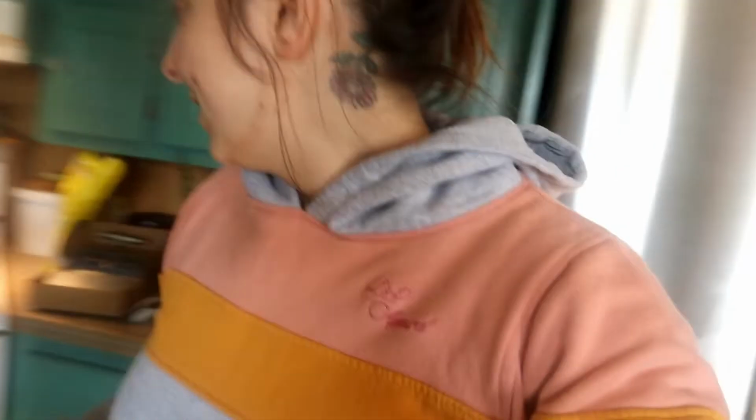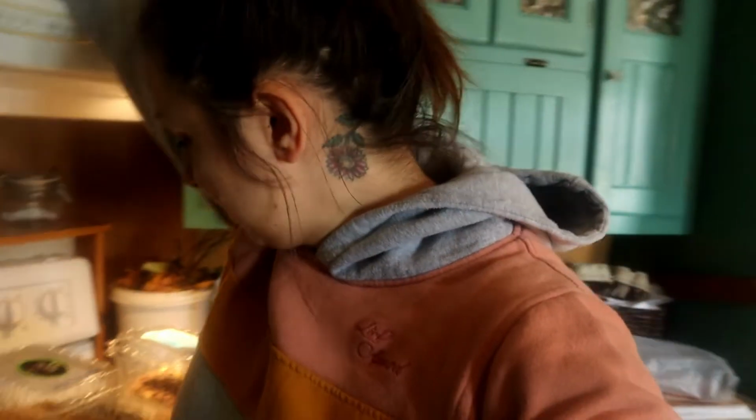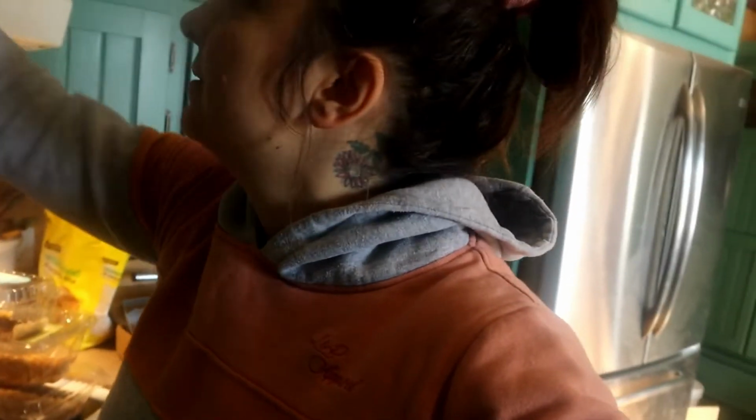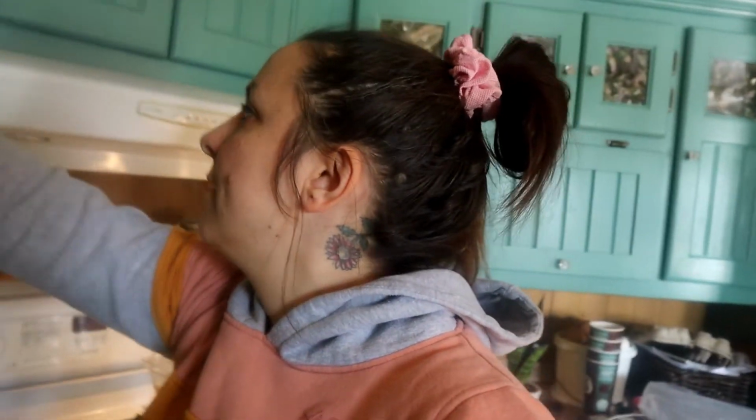So there we have it. We have our seven types of microgreens. I do have two or three more types of seeds, but that's enough. I do need now to clean that mess.